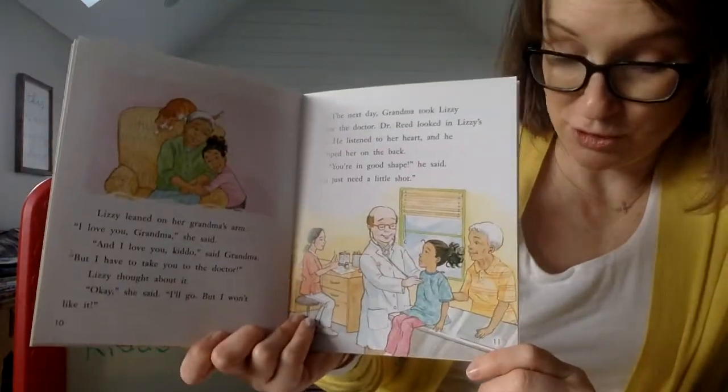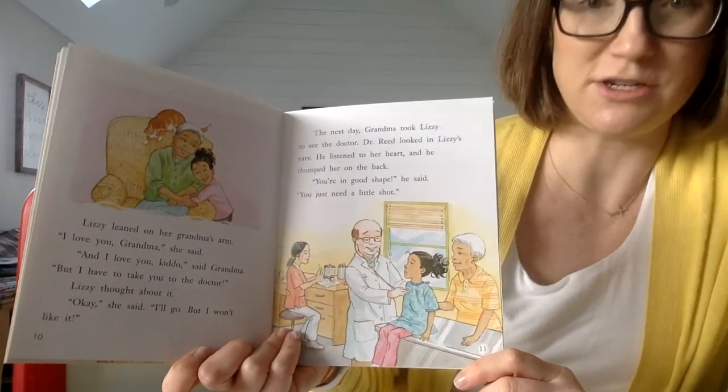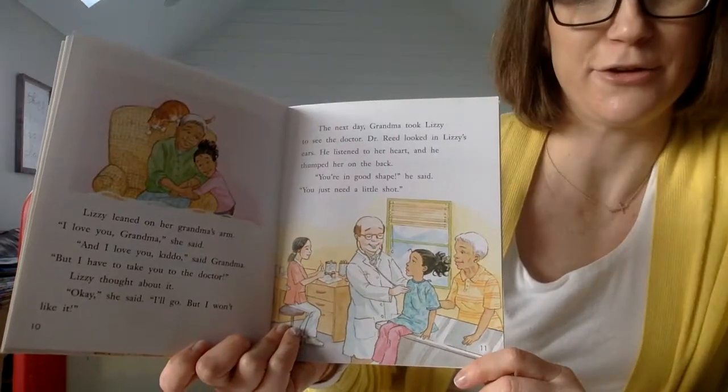Okay, so now it's your turn to start reading and find out what happened to Lizzie when she went to the doctor's for a checkup and had to get her shot.